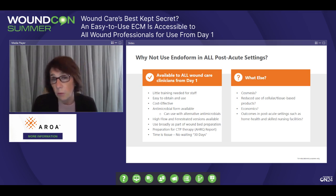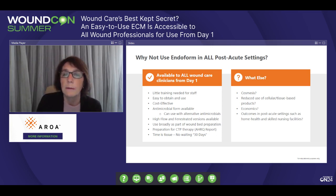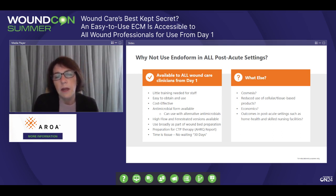If you feel that you need an antimicrobial for your patient, there's one form that has silver in it. And if you have a little bit more drainage, and you're afraid, I don't want to use it because it's going to float off, it's not going to stick to my wound, you can actually get fenestrated and high flow versions. And because, as Dr. Mellon had talked about, it reduces those inflammatory matrix metalloproteases, you can use this. Maybe you still are going to use a cellular tissue-based product, but you can use this to prepare your wound bed really well. Maybe you'll do such a good job you won't have to, but you are going to help your patient down the road as they need any other type of advanced therapies.